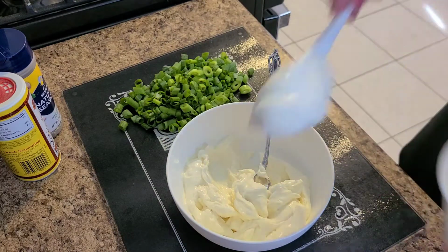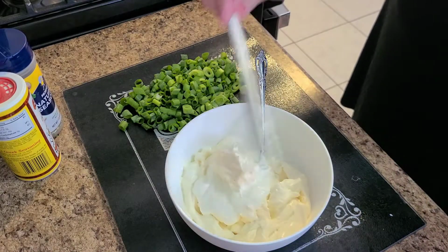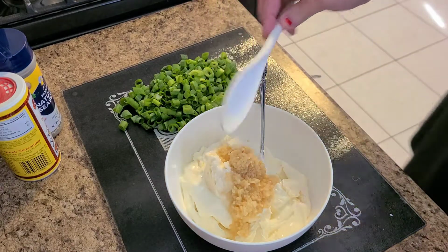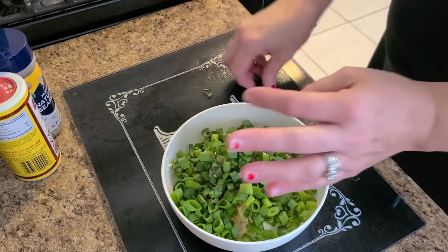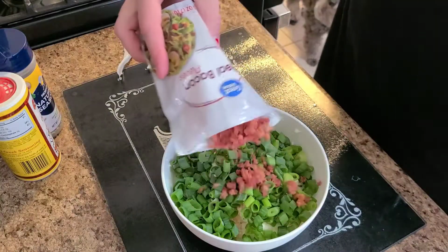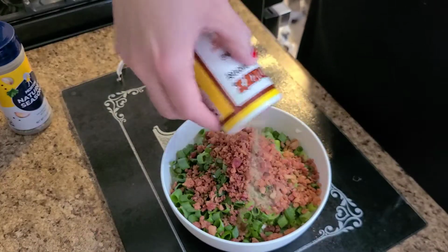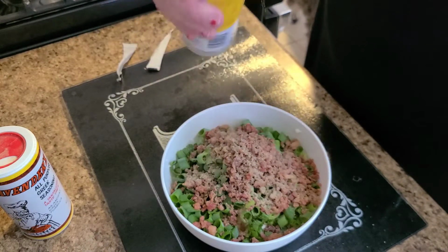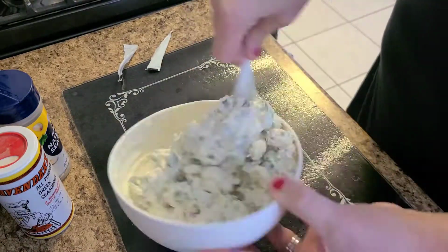So you take a little bit of sour cream and mayo, and you put that in there. And then you want to add in some of the seasonings there and your minced garlic, however much you like. I probably put about a tablespoon or so in there, and then all of the green onions. And you also want to put bacon. You can either fry your own bacon or you just use the real bacon pieces. To me, that's easier, and it does really good in this recipe. So I'll just put my seasonings in there now, which is Cavender's and a Nature's seasoning. And then you want to stir everything together till it's mixed well.